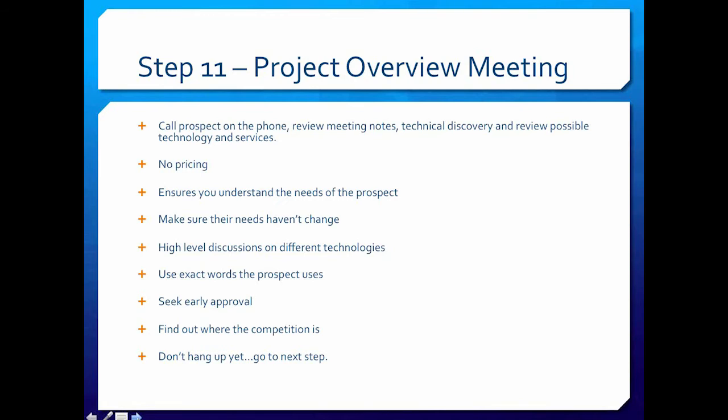Hey, what did the technical guys find in the technical discovery? You can bring up, hey, we found 15 Windows XP workstations. Did you know that Windows XP is coming up on April 8th of this year, Microsoft is stopping support? Just bring that up and talk about some of the reasons why they may want to look at upgrading those Windows XP machines. No pricing. You want to make sure you understand the needs of the prospect once again. You want to make sure their needs haven't changed.